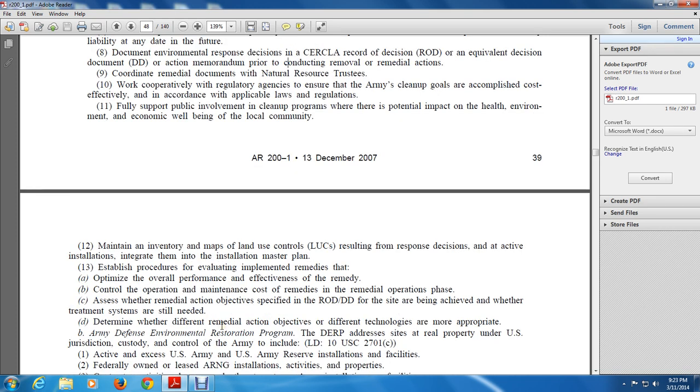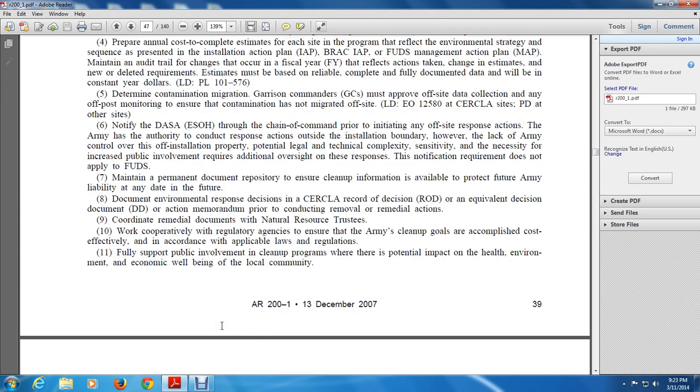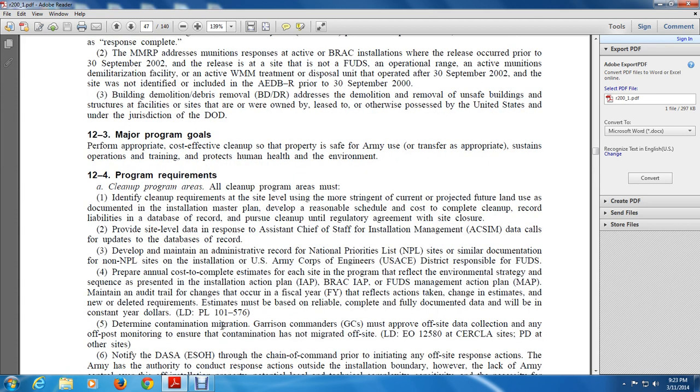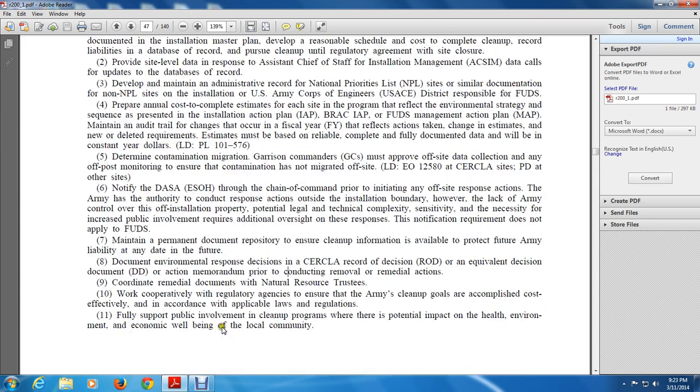I'm trying to stay up to date on this. What's it say? Building demolition and debris removal.